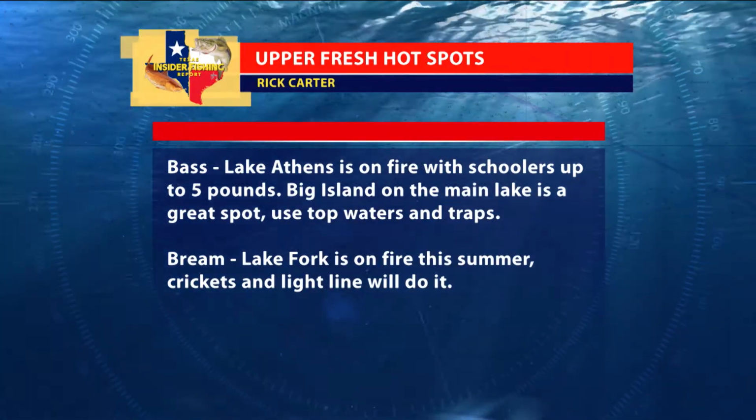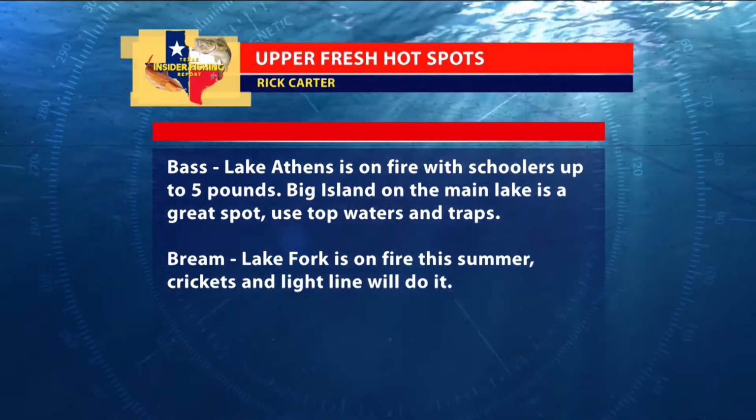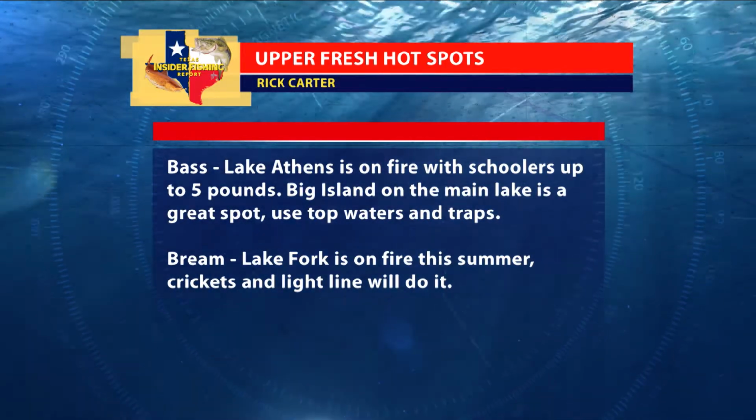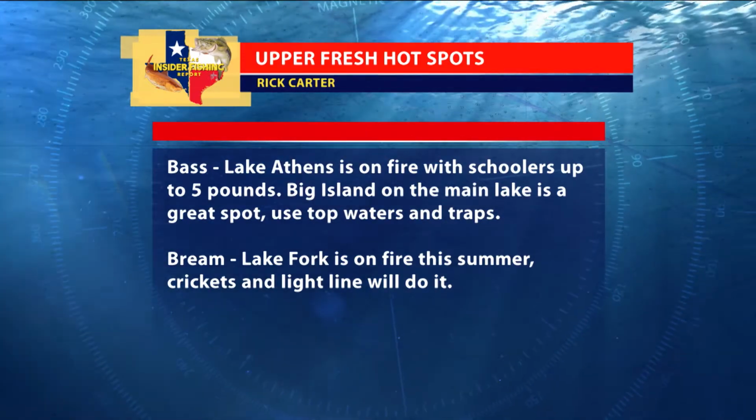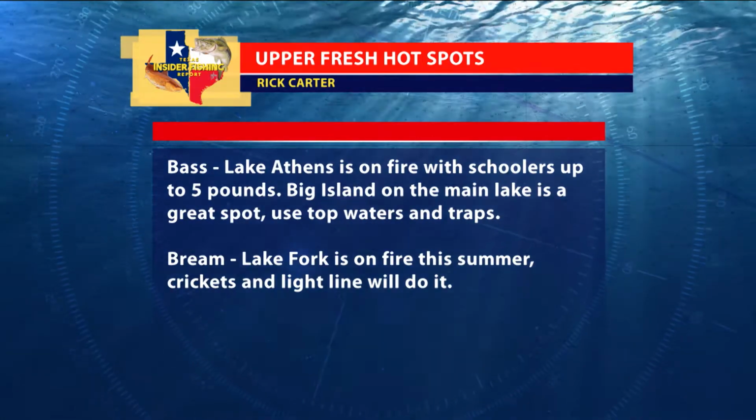Bass, Lake Athens is on fire with schoolers up to 5 pounds. Big Island on the main lake is a great spot to use topwaters and traps. And for brim, Lake Fork is on fire this summer. Crickets on a light line will do.